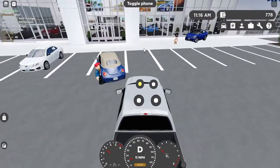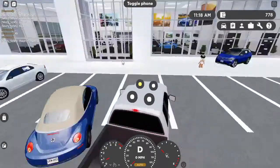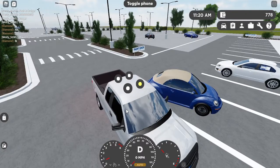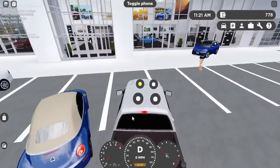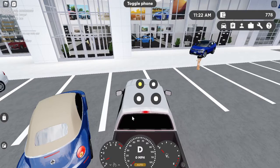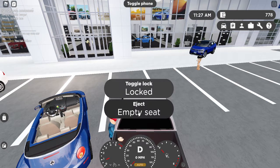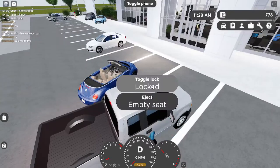I got that same car, too. But Simon, front or back? Please tell me. I had that one too, but can you tell me front or back? Front. Okay, there we go.